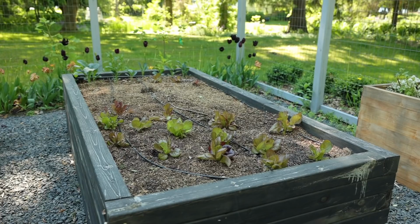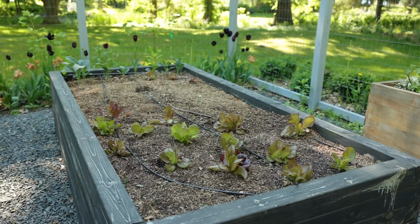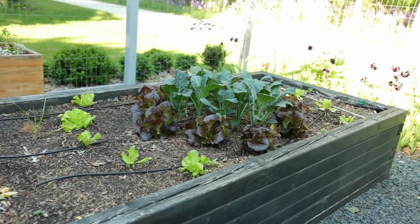I've also gone for a diagonal on this bed. This is mostly lettuce, so I've got a little bit of kale lined up in the back, but I've got some lettuce that I started, and then I've also been seeding lettuce in there. It's not up yet. I might have to reseed because it's been so hot that keeping it moist has been a problem.